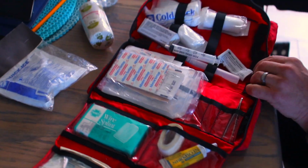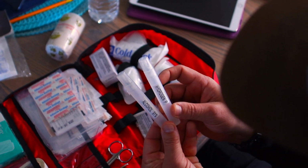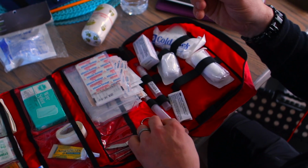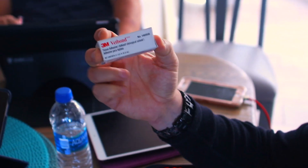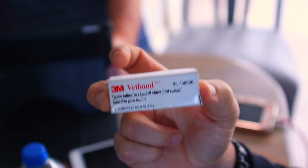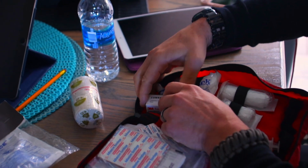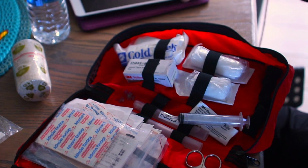So what's in your first aid kit? I like to have these little spray bottles of hydrogen peroxide and alcohol. Got a syringe for flushing blisters or large wounds. This stuff's pretty cool. It's a vet bond adhesive, so essentially the same thing as you would get in the hospital, but you can't get Dermabond over the counter. So vet bond's a good alternative. Skin adhesive to close up any large cuts.